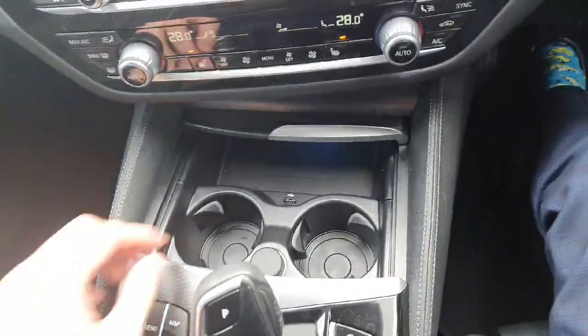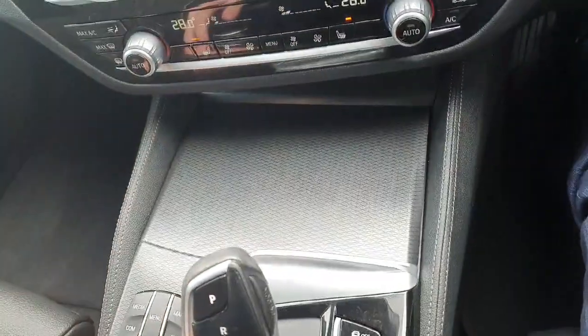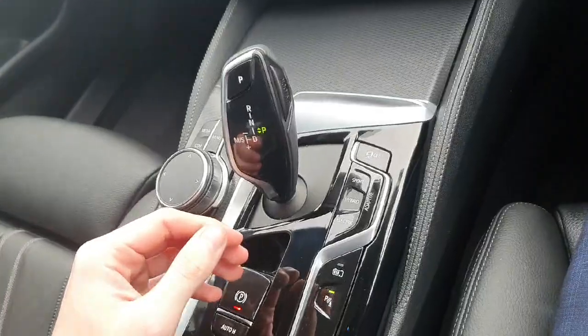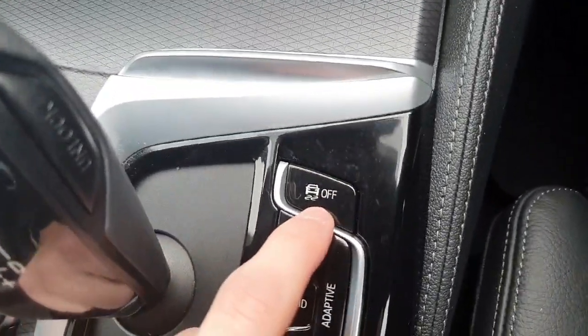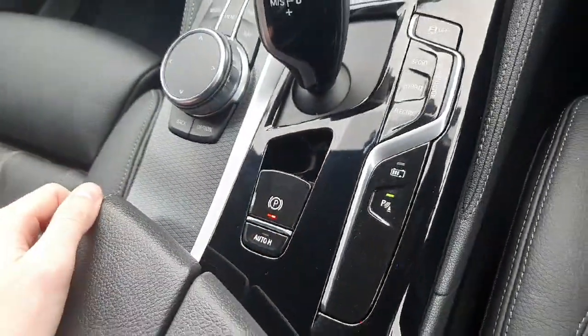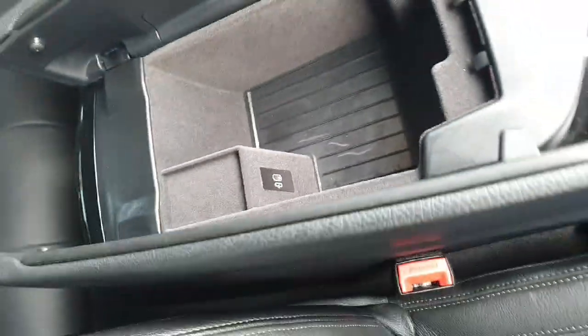And if we move on below that, we have two cup holders and a wireless charging pad to charge your phones. This can also be covered up. We also have a scroll wheel here that controls the infotainment system, and a fully automatic transmission with sport, hybrid, electric and adaptive modes. We've also got a button for traction control on or off, and a hold button for the handbrake. We have a nice armrest in the middle, which pops open to reveal more storage space and a USB-C port for charging as well.